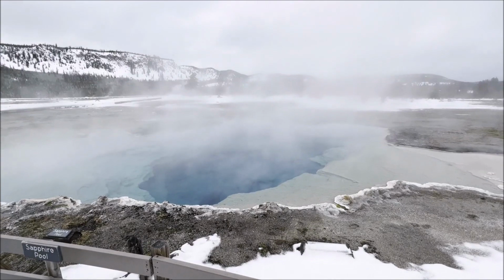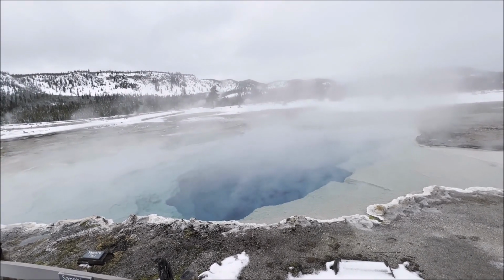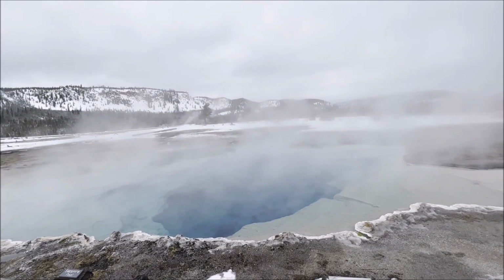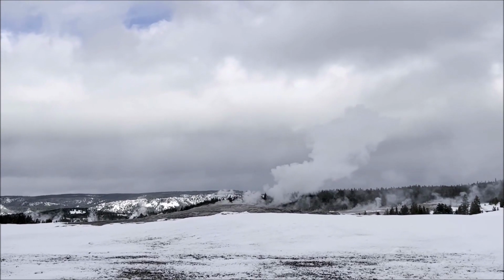This was my favorite part of Yellowstone National Park, and it's the basins. We have a certain number of basins in the world, and most of them are actually in Yellowstone. This is just one of them where, as you can see, it's blue water, and it was really nice and clear.